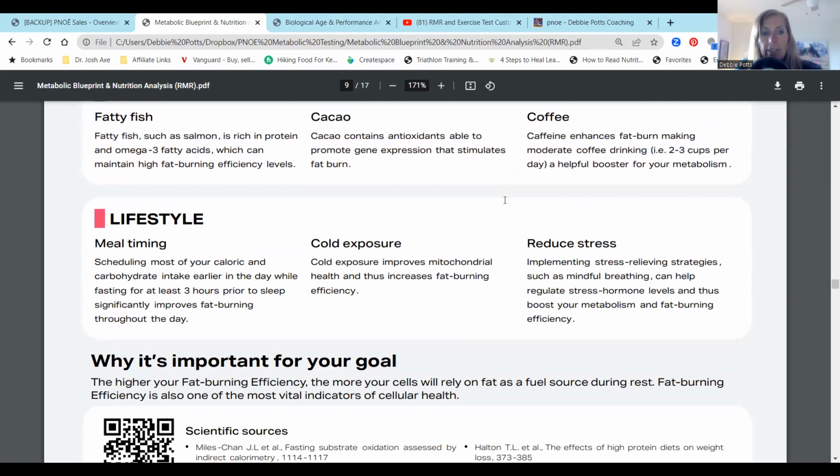Meal timing, lifestyle. On meal timing, schedule most of your calories and carbohydrate intake earlier in the day while fasting for at least 3 hours before bed, which is what I always recommend. Stop eating 3 hours before bed, because if you track your sleep and notice when you eat or drink alcohol, your sleep score is going to go in the garbage tank. So if you have trouble sleeping, look at what time you stop eating.